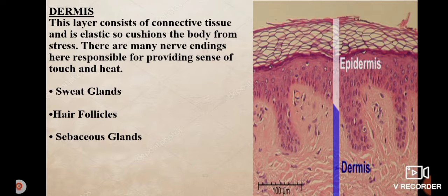This layer also contains sweat glands, hair follicles, and sebaceous glands. Sweat glands produce sweat that travels through sweat ducts to openings in the epidermis called pores. They are responsible for temperature regulation. And also, hair follicles are pits in which hairs grow. Hairs also play a role in temperature regulation. And lastly, the sebaceous glands produce sebum to keep hair free from dust and bacteria.